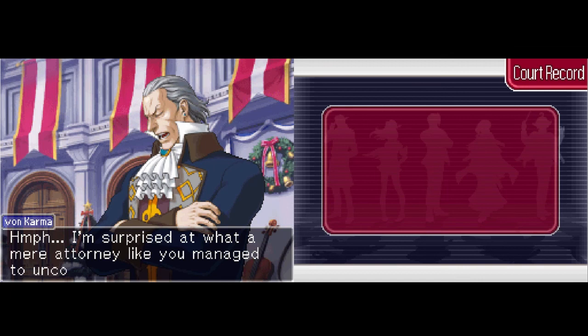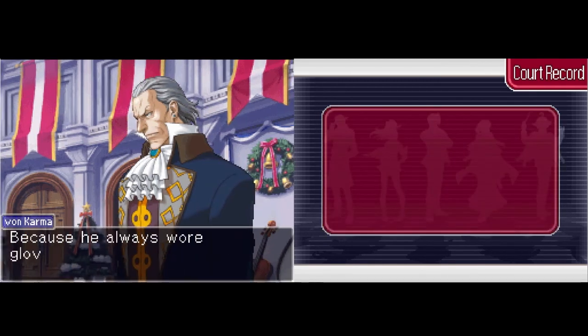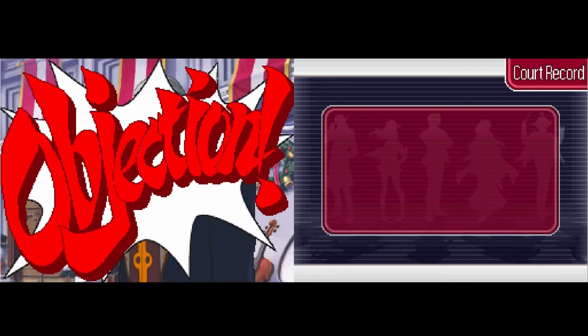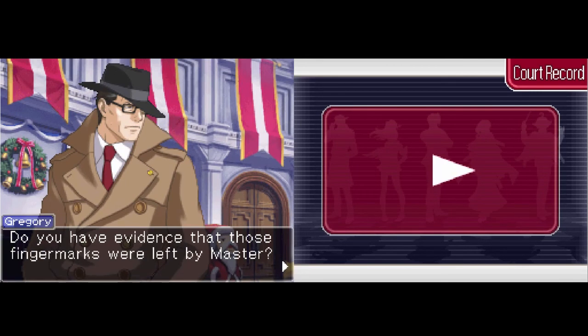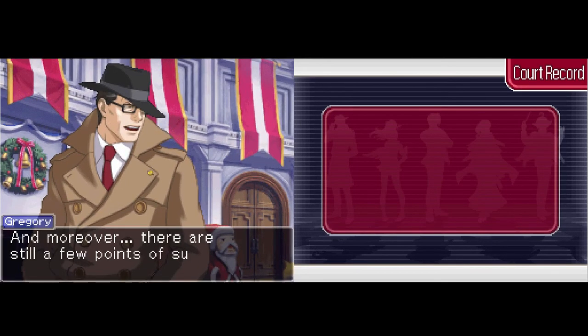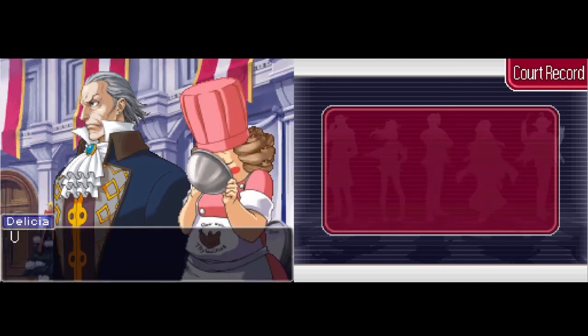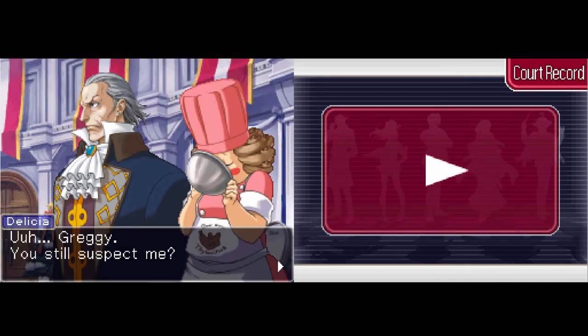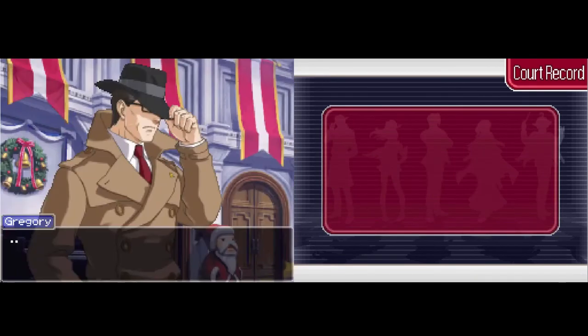I'm surprised at what a mere attorney like you managed to uncover in such a short time. However, it's possible that those fingerprints were Master's own doing, because he always wore gloves while cooking. Do you have any evidence that those finger marks were left by Master? And moreover, there are still a few points of suspicion surrounding Delicia. Oh. You still haven't given up on that? She literally admitted to eating chocolate in there. Oh, Craggy, you still suspect me. I've already apologized for stealing a few bites.